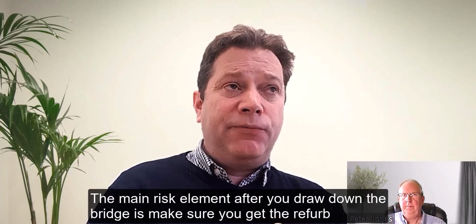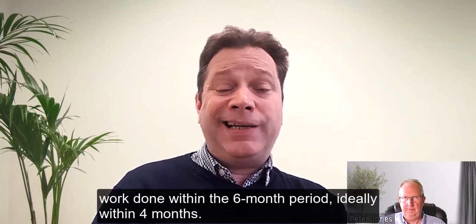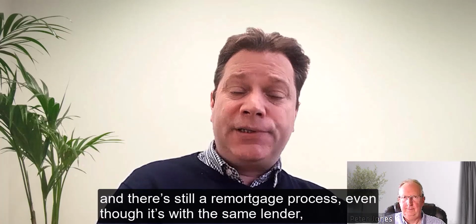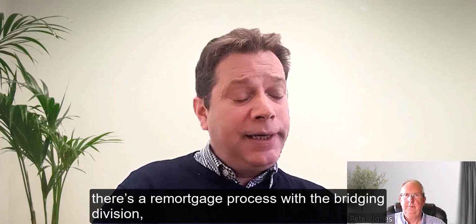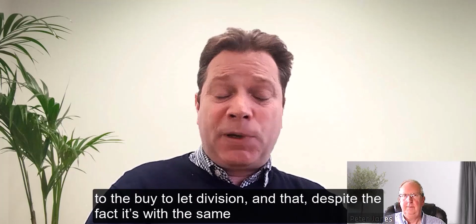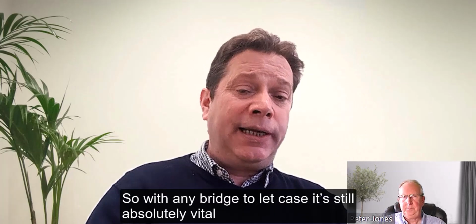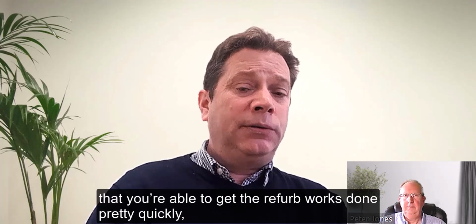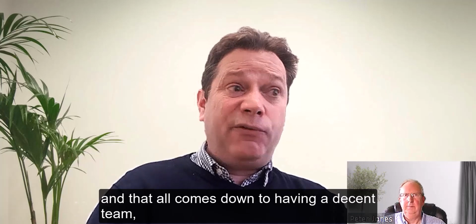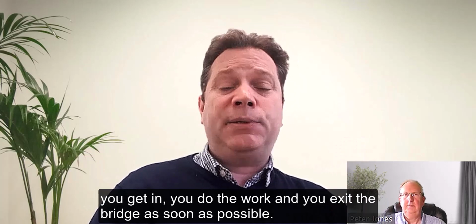The main risk element after you've drawn down the bridge is to make sure you get the refurb work done within the 6-month period, ideally within 4 months, because even when you're finished, you still have to get re-inspection, and there's still a remortgage process. Even though it's with the same lender, there's a remortgage process from the bridging division to the buy-to-let division, and despite the fact it's with the same lender, it still takes 4 to 6 weeks. So with any bridge-to-let case, it's absolutely vital that you're able to get the refurb works done pretty quickly. And that all comes down to having a decent, reliable team, and being able to get them in and out fairly quickly. So you get in, you do the work, and you exit the bridge as soon as possible.